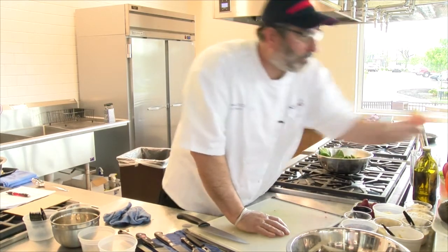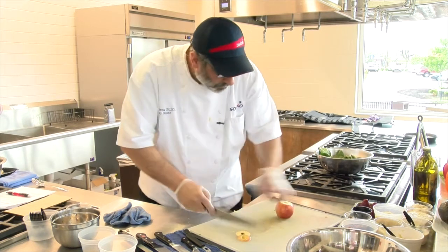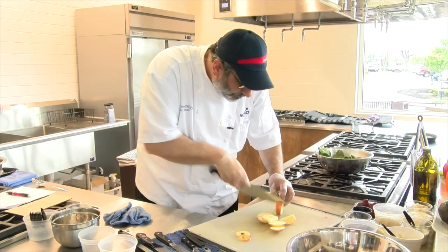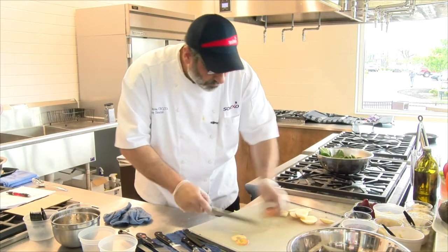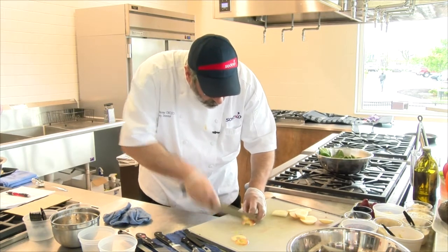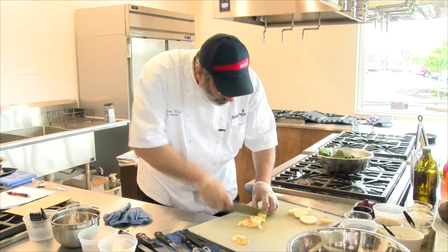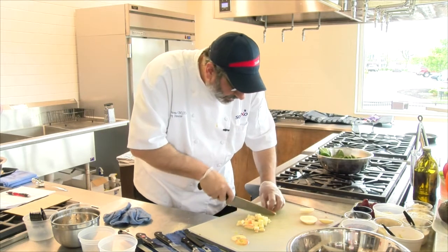I think apple goes in there. Again, all washed. I like to cut just the ends off a little bit. We're going to cut these into pieces. I leave the skin on. I mean, look at that. I didn't waste that much. See? Again, same size. And so far, these ingredients that are going in here are going to be all mixed together.